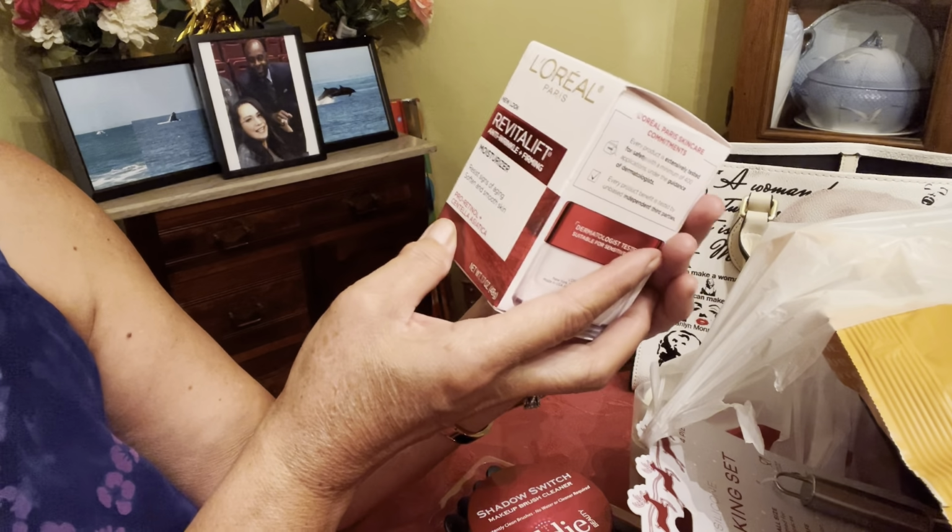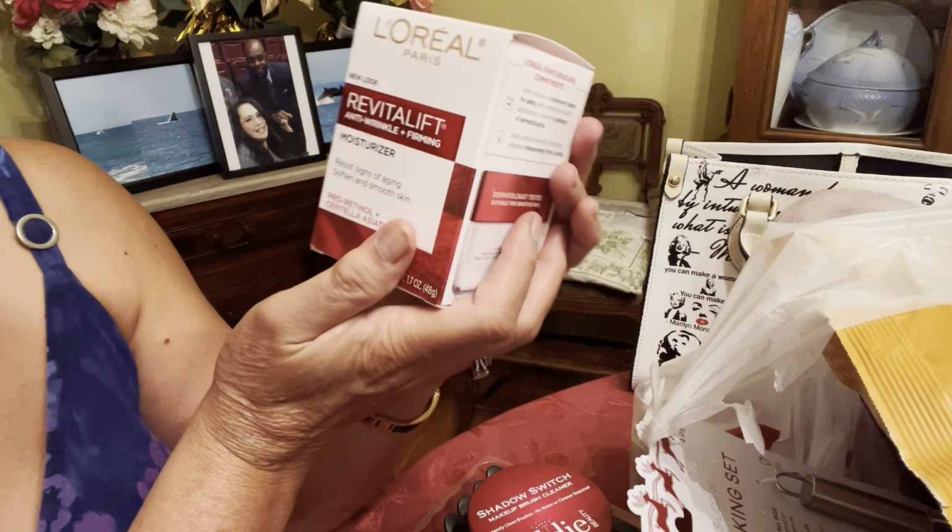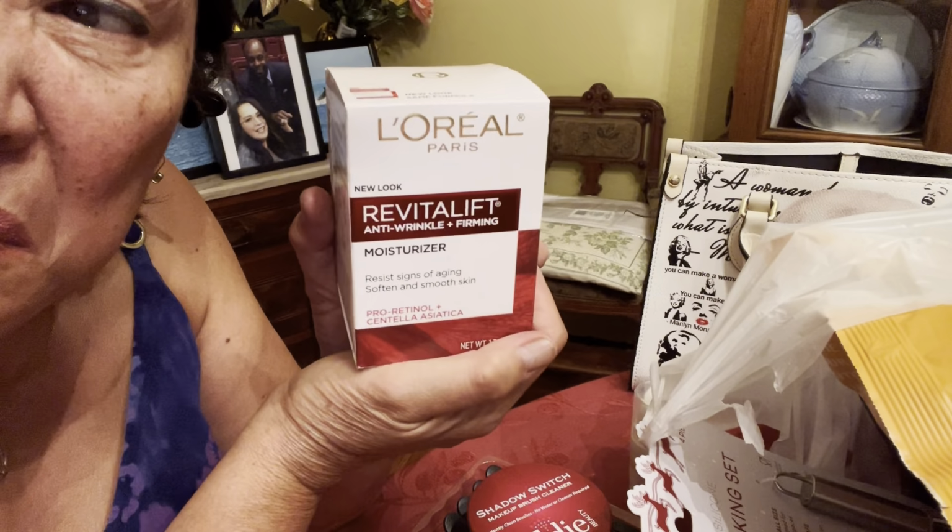And this one is Revitalift. Revitalift moisturizing, because my skin is starting to sag and getting wrinkles. So maybe this could help. This is anti-wrinkle. I don't know if it fits with my age. I'll just try it. Maybe I'll still be beautiful. There's still a chance.